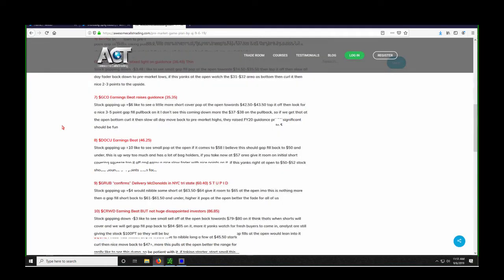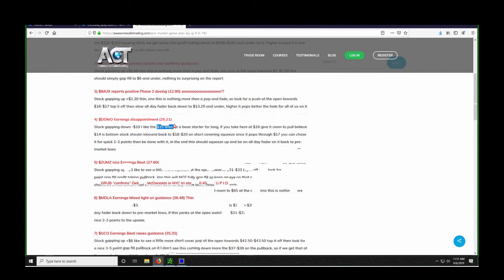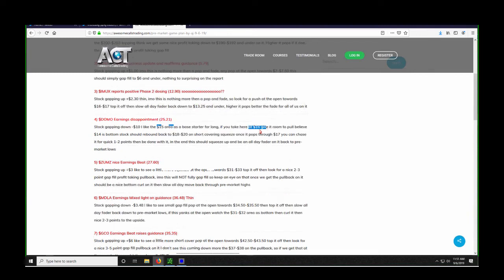Domo right here. I like the 15 area as a buying opportunity. I would add at 16. If it pulls to 14, I would add even more. I mean, there was no question this was going to bounce. And I said this was about to go $18 or more at the open, and then it would fade off to 17 and under. And right now the stock hit 17.80 and is now currently at 16. So you got two up and two down.